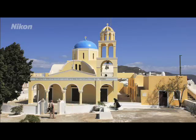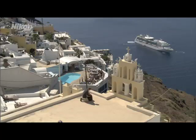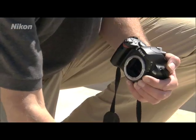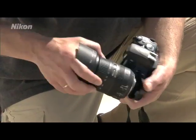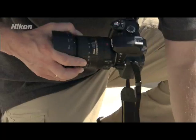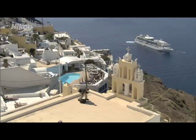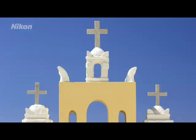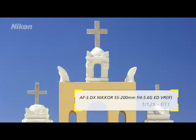Santorini is swarming with picturesque churches and domes, so we should try to photograph at least one of them. We choose an unusual angle and use the Nikon 18-200mm lens so we can zoom in on the details. A detail of the building, photographed with a tight focus, can express much more than a photo of the whole church.